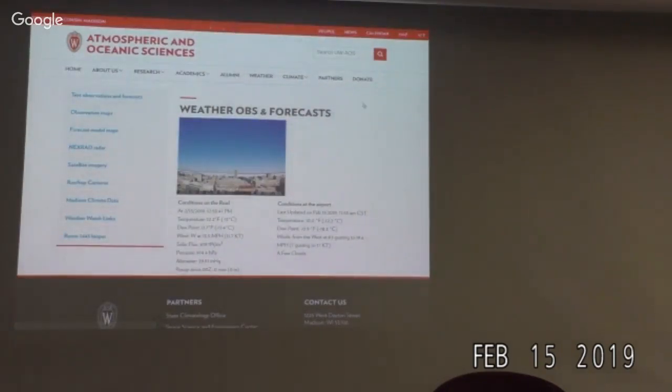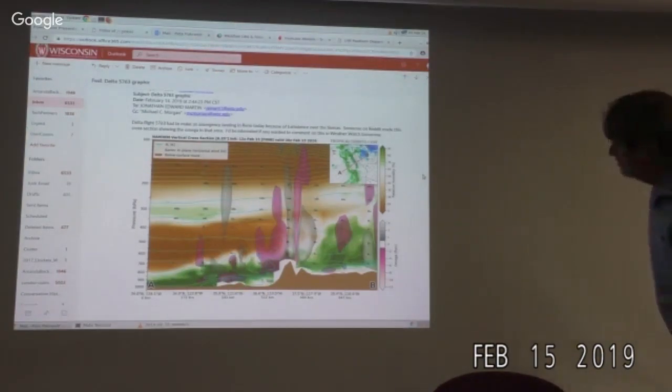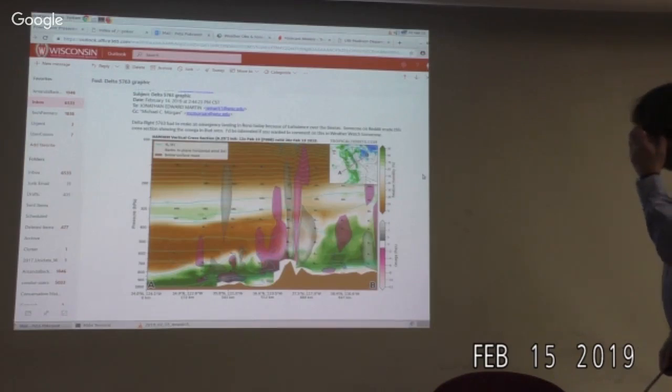So we got an email yesterday, I can't recall who sent that. Ryan Clare, I think. Yeah, Ryan Clare had sent a cross-section of a Delta flight, 5763, that made an emergency landing in Reno yesterday. We had the turbulence of the Sierras, and someone had made this cross-section on top of this, and Ryan was just interested in maybe a brief discussion of it. But Greg would be great to do that.